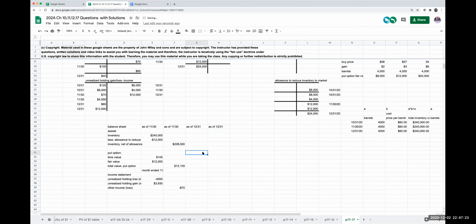Okay. Inventory value is still 240. And over here, my allowance as of the end of the year is now at 24,000. So my inventory net of the allowance is 216,000. At the same time, the value of my put option is 40 for the time value. The fair value is at 24,000. So my total value of my put option is going to be 24,040.